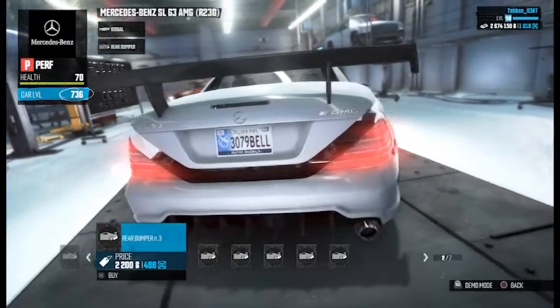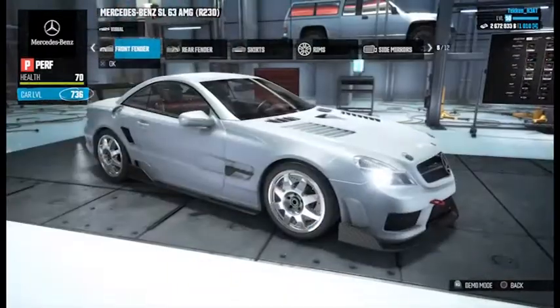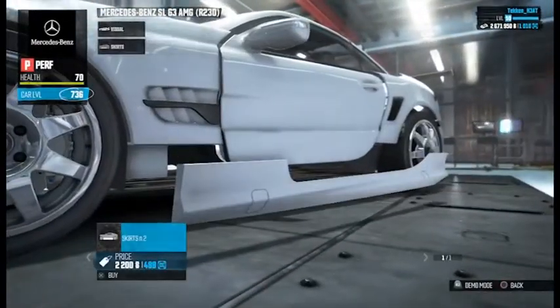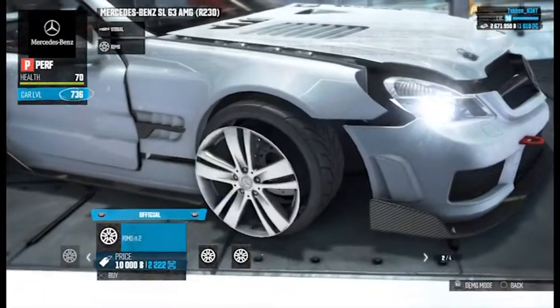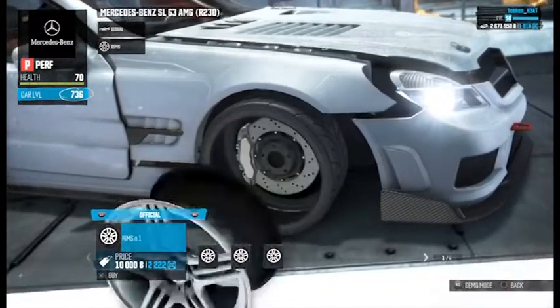Alright, I wanna go with these outsides, like that. Tail lights look good. Fenders, nope. Don't know why they decided to put that in the game if it doesn't work on anything. What kind of official rims we have? Oh, yes. Going with the first one, baby.